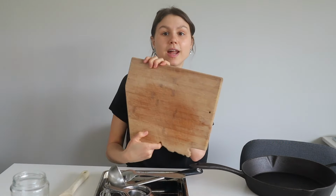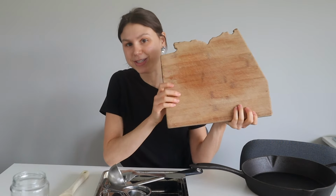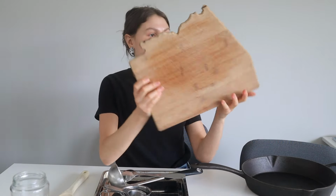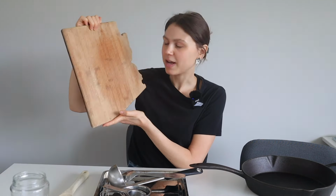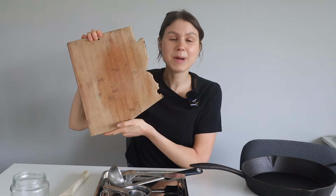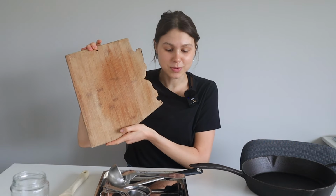In terms of my cutting board, I've also gotten many questions asking me about my cutting board. This is a cutting board that is in, I don't know if this is backwards, the shape of Arizona. I always get asked about the shape of it. I bought it when I still lived in Tucson, Arizona. So I've had this thing for years, I'm probably gonna have to replace it.